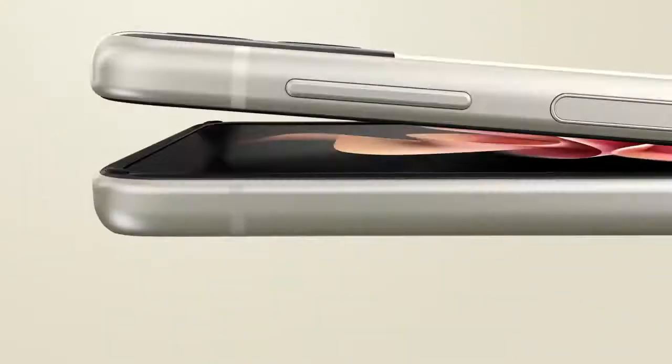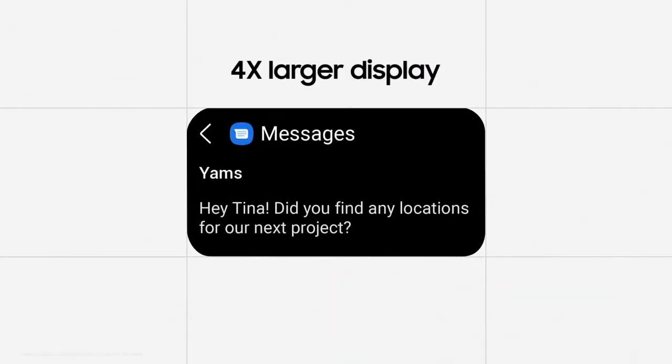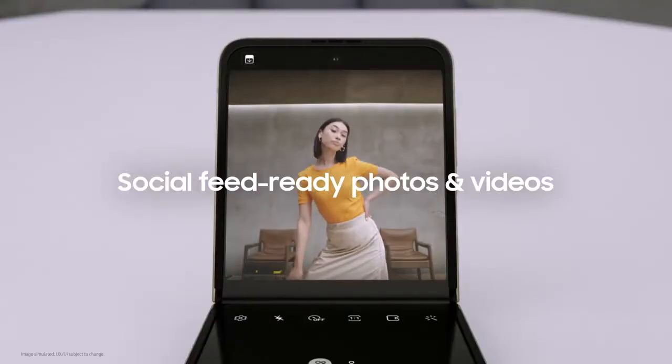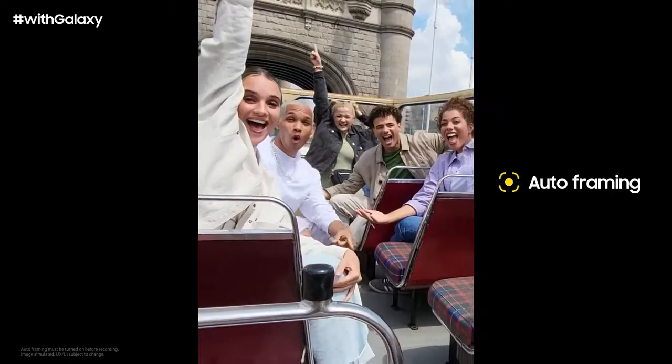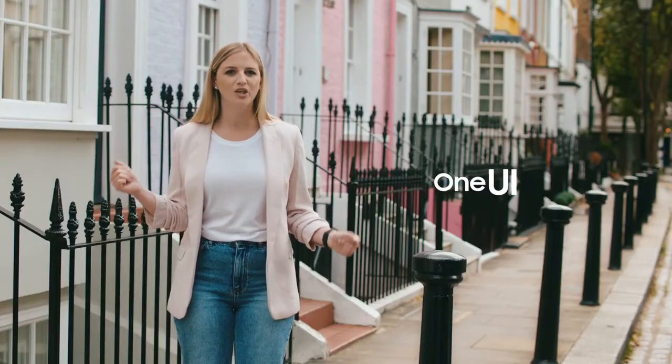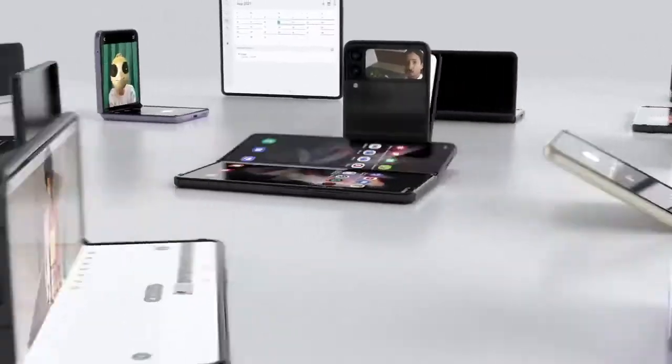Introducing the Galaxy Z Flip3, a cover screen that's 4 times larger. Flex mode, a signature part of the foldable experience. Capture selfies and wefies. Auto framing, video chat hands-free. Introducing One UI 3 for the Z series.